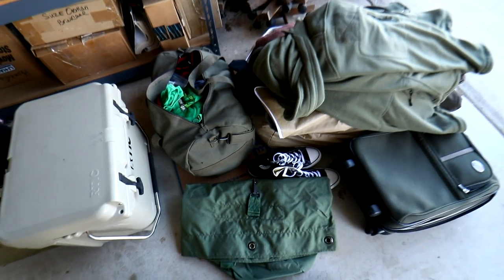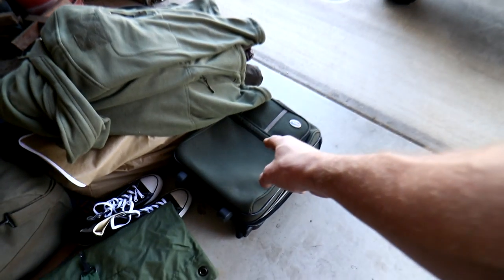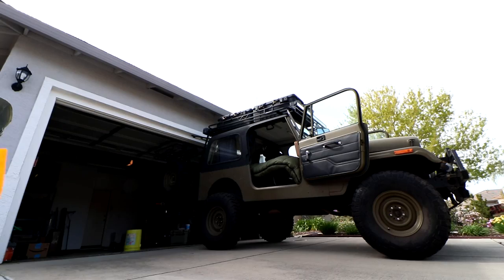This is my gym clothes bag. This is my dirty clothes bag. My travel clothes bag. And the rest of my clothes bag. And as you can see, they're all color coordinated along with everything else.